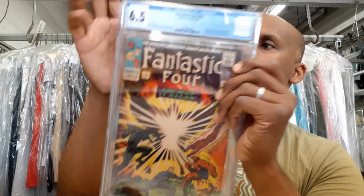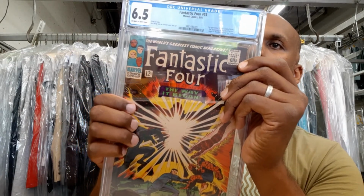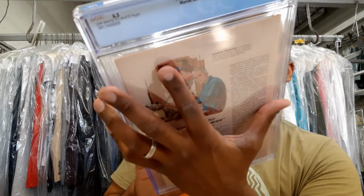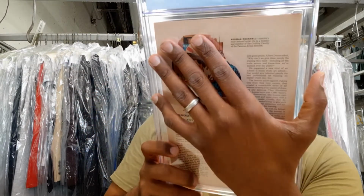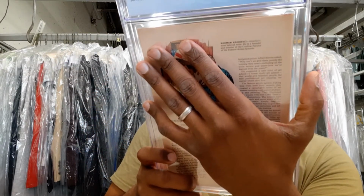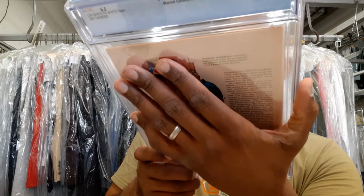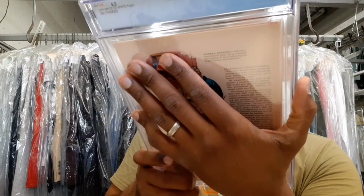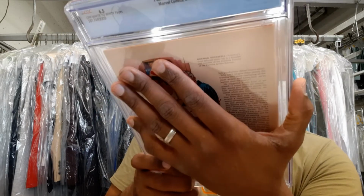It's a good book. This is 6.5. Good job. Off-white to white pages. So again, this is one of the books that were improved on. This is probably one of the better ones. I see a little bit of some Newton rings on there, but it's pretty subtle. I'm not worried that much about it. You just have to catch light just right, but I'm okay with it.